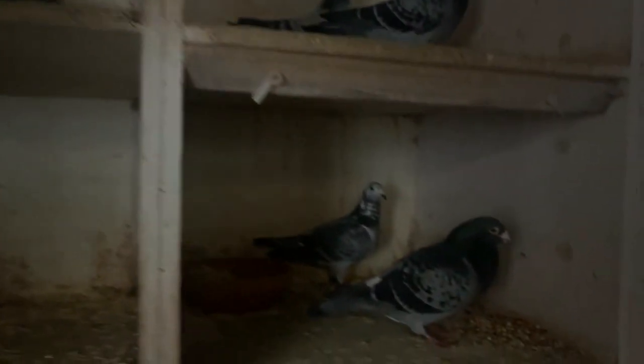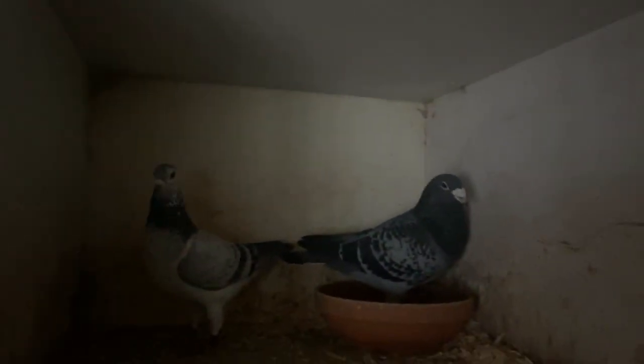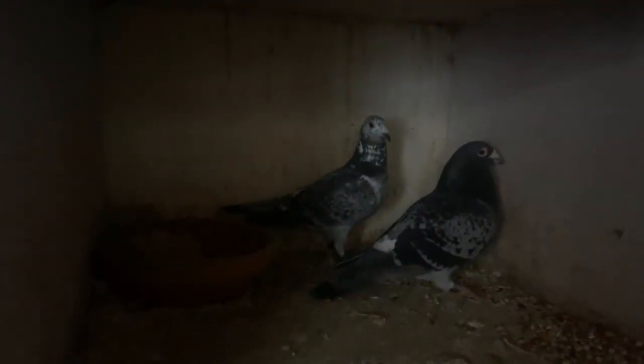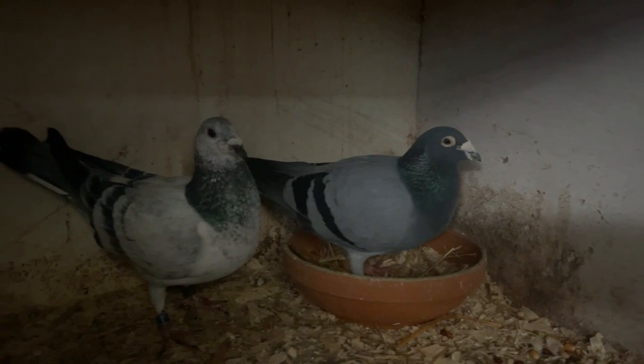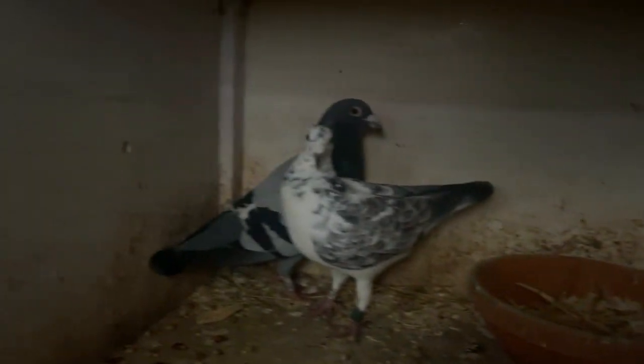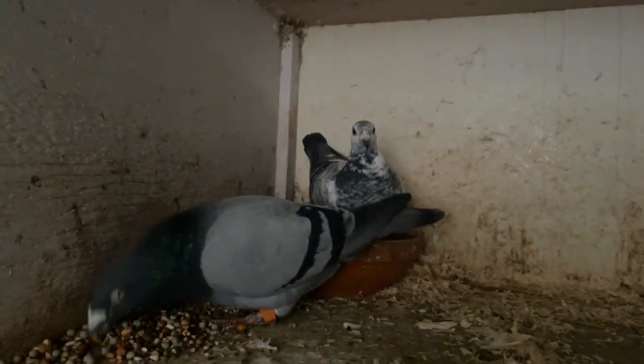Okay, I'm going to show you a few of the pairs. These have actually had a first round of eggs, which have now floated. These are some new hens, the grizzles, paired onto my best cocks, due to go down on the next set of eggs. So as you can see, they're in good condition. I'm just feeding them now.